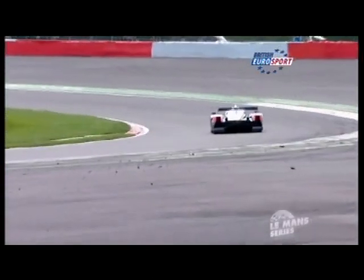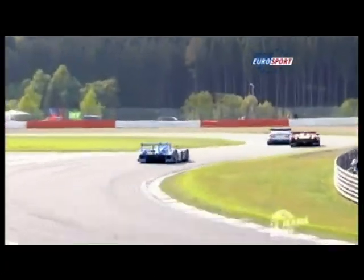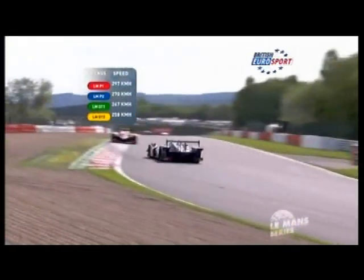Secondly, the LMP2 category, Benjamin Leuenberger in the speedy Subaru Lola Coupe. And there is the leader of the category, the Essex Porsche RS Spyder. Great battle between the two very different looking prototypes. Kasper Elgaard in the predominantly Danish Essex team. And here is the battle for second place. Fully joined now. Top speeds on the Kemmel Straight, just a smidge under 300 kilometers an hour.